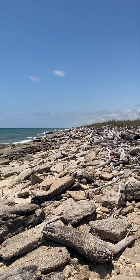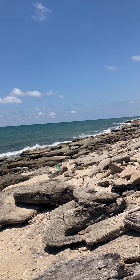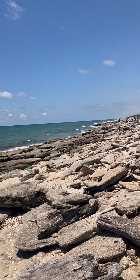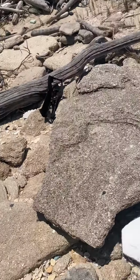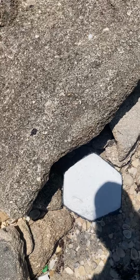So naturally, that's where I wanted to go, to find Starship parts. So when I started this video a minute ago, I hadn't found any yet, and I walked a quarter mile and stuff. But wait, what's this here? Oh yeah. Starship 24 heat tile.